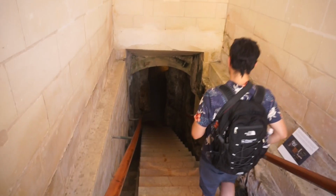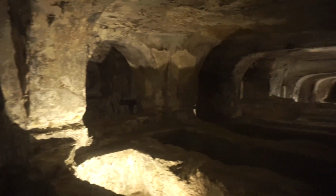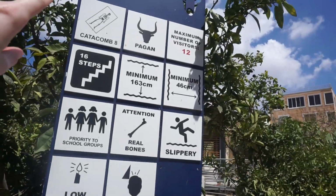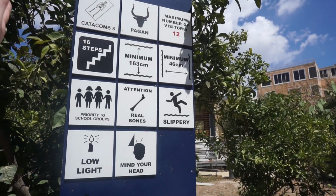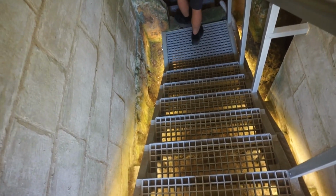Catacomb one. Covering more than 2,000 square meters and home to at least 420 burials. Really interesting that they show you the name of the catacomb, how many steps and sizes and everything, and also which ones this is dedicated to. So these ones are pagans, which basically just means Romans, but the majority are either Christian or pagan, and this one has real bones. Of course, in that these are burial places and they contain real remains, we will be respectful.